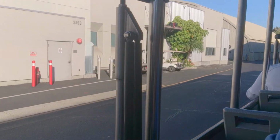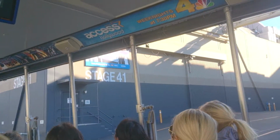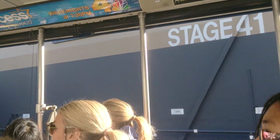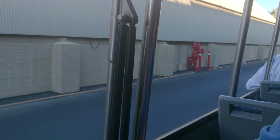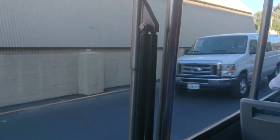Over to the right now, stage 41 is where Sean Hayes does his new show, Sean Saves the World. You may remember Sean, he was the best friend on Will and Grace, Just Jack. His show plays Thursday nights at 9, followed by the Michael J. Fox show at 9:30. At 10 o'clock comes the show that films in these two sound stages.